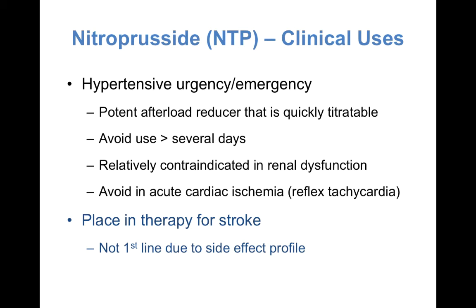Patients who have acute cardiac ischemia, you may want to avoid nitroprusside due to the reflex tachycardia that could increase oxygen demand. As far as its place in therapy for stroke, again, nicardipine would probably still be the preferred agent. However, if you are unable to get blood pressure under control with the other agents we've talked about, nitroprusside is a very potent option that's typically effective if needed. You just have to be careful for toxicity.